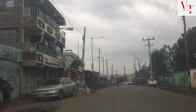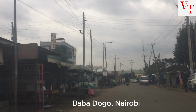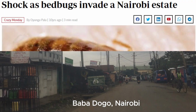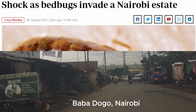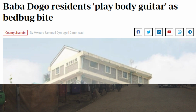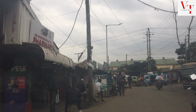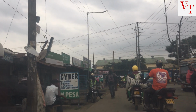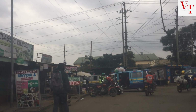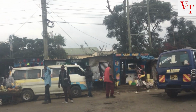Well, the first time I heard about this neighborhood was through an article from a popular media house in the country, which, to my shock, was highlighting how bedbugs had become a major issue to Baba Dogo residents. Well, that was about 10 years ago, but we'll still delve deeper into the issue and see whether the problem still persists as we go around the town. But in the meantime, ladies and gentlemen, welcome to Baba Dogo.